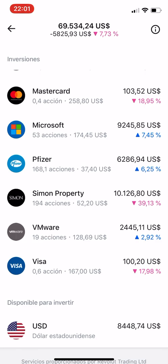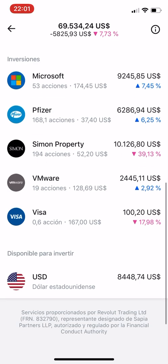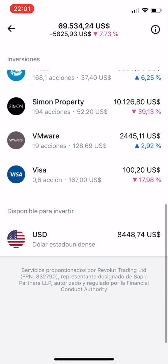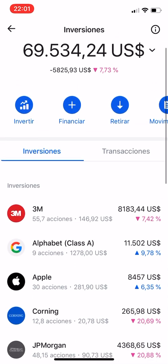VMware is doing so-so, recovering pretty good. Visa, I will sell it also in the future. I don't know. It's mixed feelings with Visa because I only have 0.6 of a stock and I wanted to invest more because I see Visa as a tech stock, not as a financial stock. And I have $8,000 in cash. This is from all the stocks that I sold. I put more money in the portfolio, but I also sold a lot of stocks as you saw.